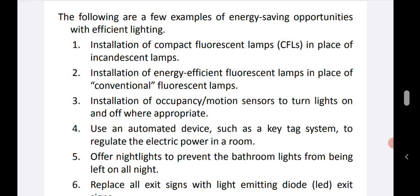Next, installation of occupancy or motion sensors to turn lights on and off when appropriate. If a person puts on a light and it is not needed, then the energy consumed for that hour is of no use. Whenever you use energy, it should be used in an effective way and yield an effective result.